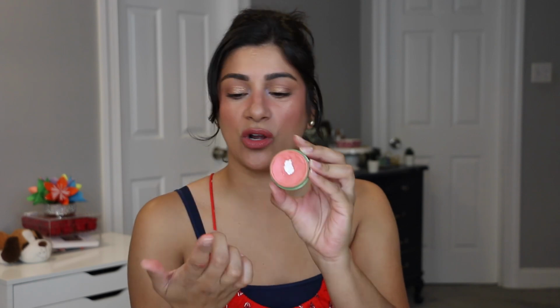So for instance, I'm going to show you what I do. I push it in like this, and then I swirl. So I do get product out of here. I'll show you a swatch of it now that I have it like this. See? It's really, really pretty. It's a very, very beautiful blush. And so that pan is legit. As much as I push down on here, that pan is still there. So I know I've actually legit hit pan on this product.